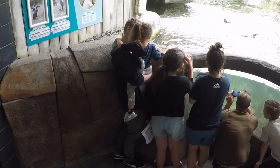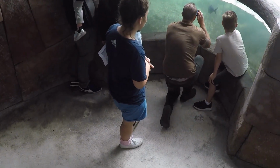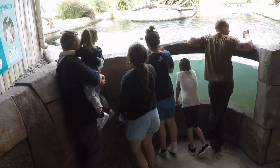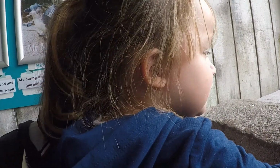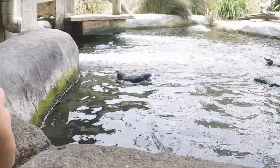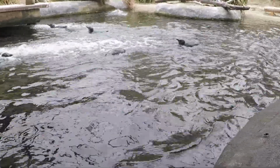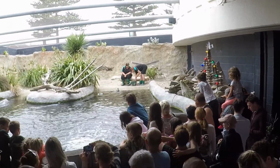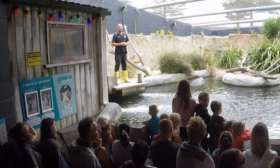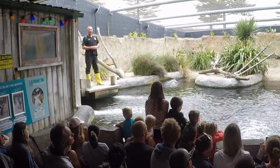So here we are, we're waiting for the penguin feeding show to start. This part is quite intriguing because it gives the kids a look from underwater and on top of the water, of course, to see what they're like. So they can see the penguin, as you can see, having a bit of a swim around there and having a look, coming to see who's watching them and waiting, of course, for their dinner. You can see by the excitement on the child's face just how much they enjoy it. And here's the guy giving the kids the rundown on the penguins and their feeding habits and all that sort of stuff.